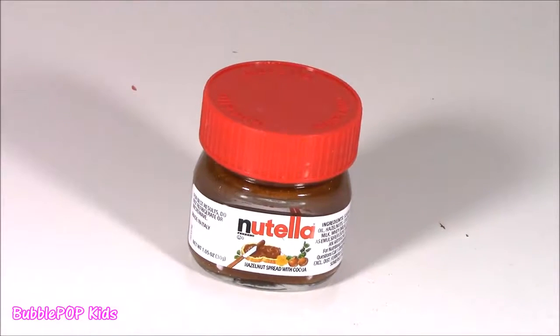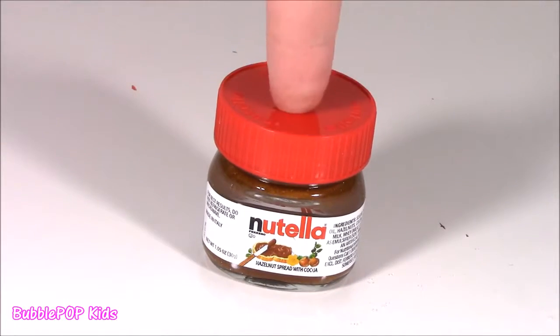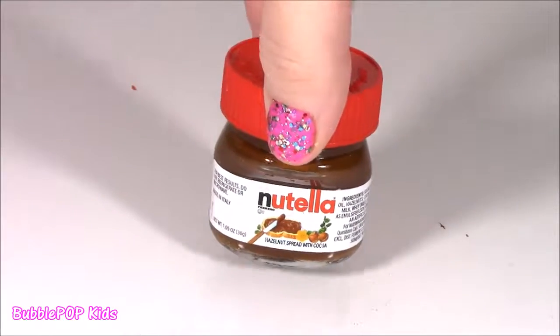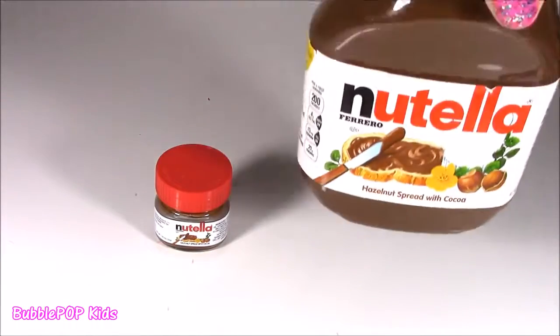Well, you little sweetie pies, we're moving on from that crazy crab to a tiny little itty bitty Nutella. I have never seen a Nutella this small. Colleen got it. It is actually slime. We need to do the comparison. Let's do the comparison so they get it. Here is the Nutella slime, brought to us by Colleen. And here is your real Nutella.